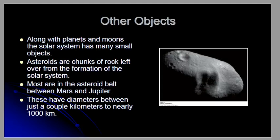Well, the asteroids, along with the inner planets and moons, are small objects and they're chunks of rock left over from the formation of the solar system. In fact, the asteroid belt between Mars and Jupiter, which is where most of the asteroids are, they're a collection of sizes, kilometers to nearly 1,000 kilometers. Then there are smaller bits here and there. These are all objects that formed together because of gravity.